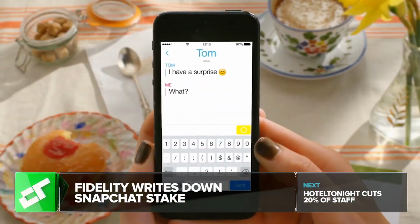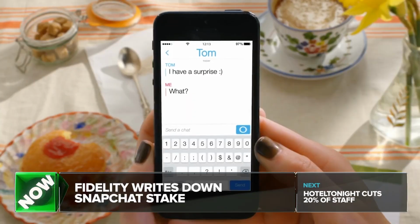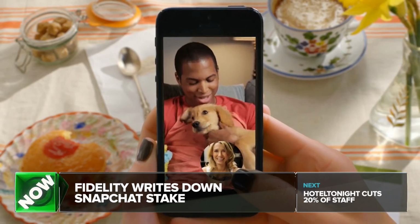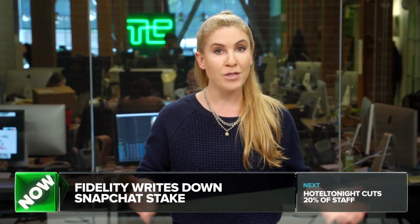Now, as for Snapchat, things still look healthy. The app just passed 6 billion videos daily, up from 2 billion earlier this year. But this is a cutthroat business with lots of competition. Perhaps you've heard of Facebook.